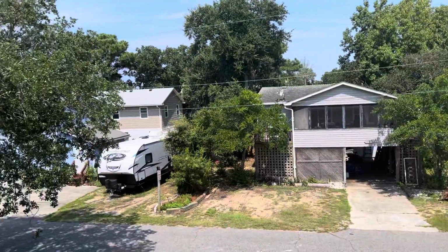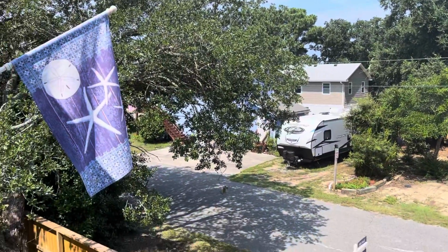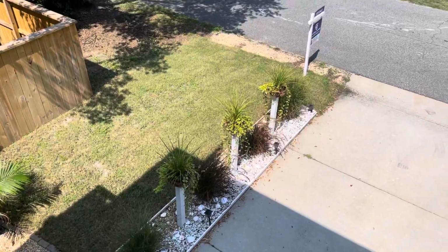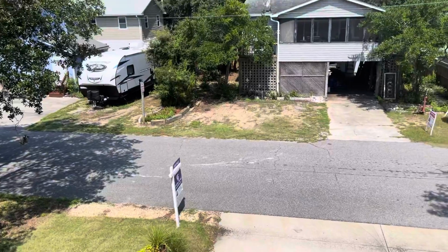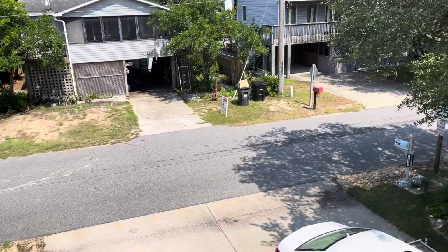Everyone that we've seen walking down the street this morning has been very friendly. The person that lives in that blue house right there came out and said, "Hey, it's a nice neighborhood." And everybody's walking around talking to everybody.